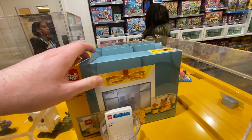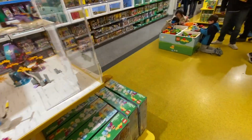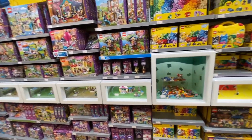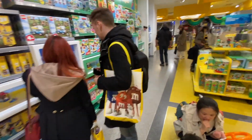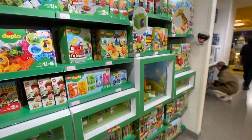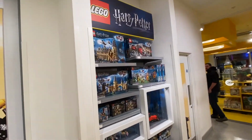Brick heads, got the cups. I might get a picture frame. I'm not so sure. Move around the Lego Friends wall. UFO. Duplo. You gotta love Duplo. It's where you started. Harry Potter.